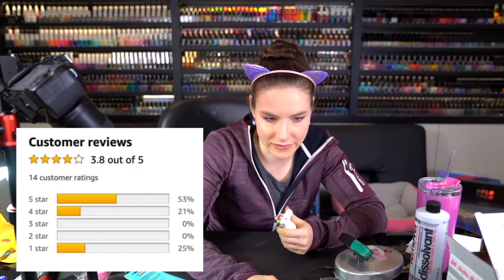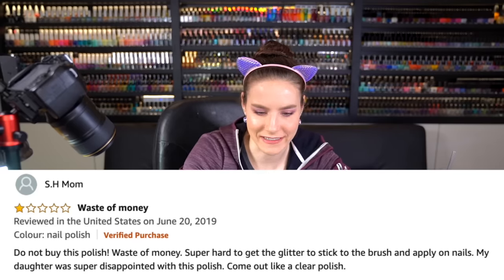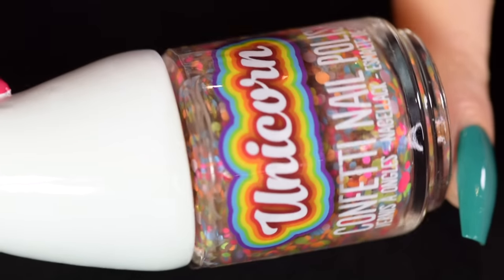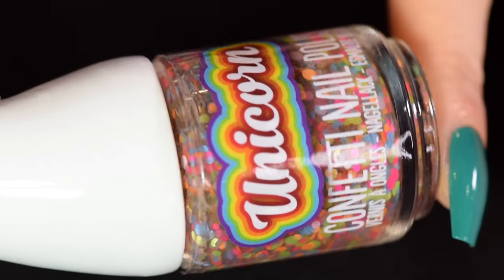All right, let's check the reviews. 3.8 out of 5. SH Mom says, waste of money. Super hard to get the glitter to stick to the brush and apply on nails. My daughter was super disappointed with this polish. Come out like a clear polish. Just by looking at it, I mean, it is a clear base, so it would come out like a clear polish, presumably with just little bits of confetti.